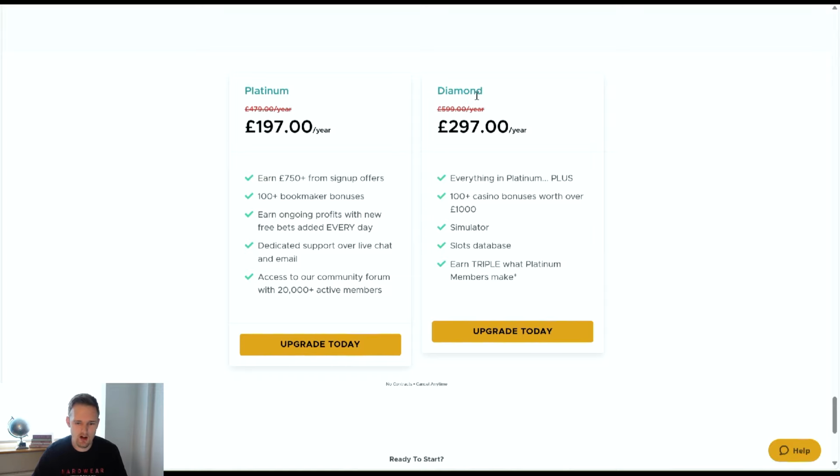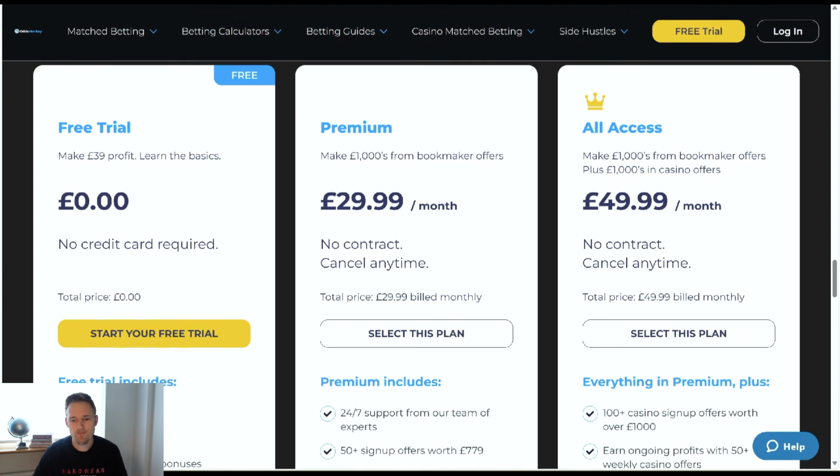Normally, for their Diamond membership with all the casino offers and everything included, it's £600 for the year. But currently with their sale, it's £300. Now, what you could actually do is head over to OddsMonkey, which is the software that I've used from the very beginning when I started match betting in December 2018. And for £50 here, you can pay for just 1 month. Obviously, there's no contract. You can cancel at any time.